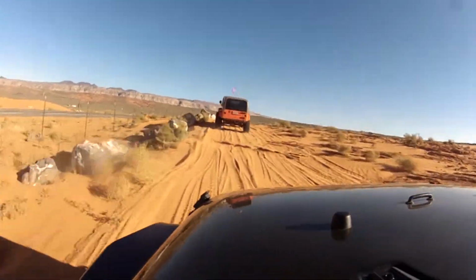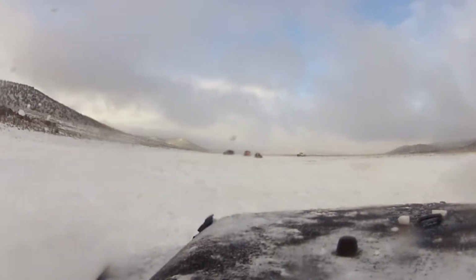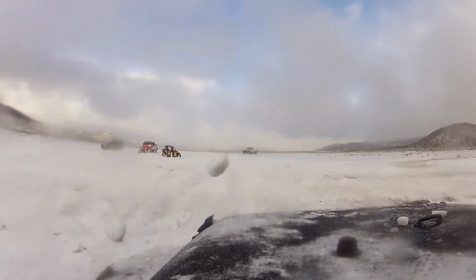When it's sand, airing down helps you float on the sand versus dig into the sand. When it's snow, you want to float across the snow. You don't want to dig into the snow. In the rocks, it's kind of tricky because sometimes tire pressure depends on the size of the lift you have. Generally speaking, dirt roads are between 15 to 18 PSI on your tires. All sizes, all kinds, 15 to 18 PSI.